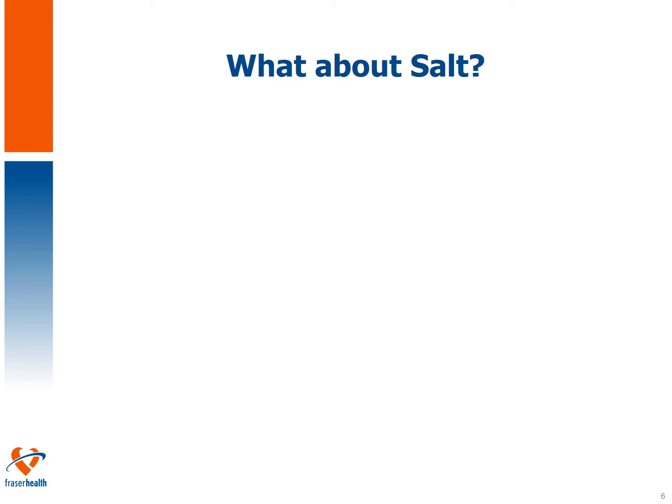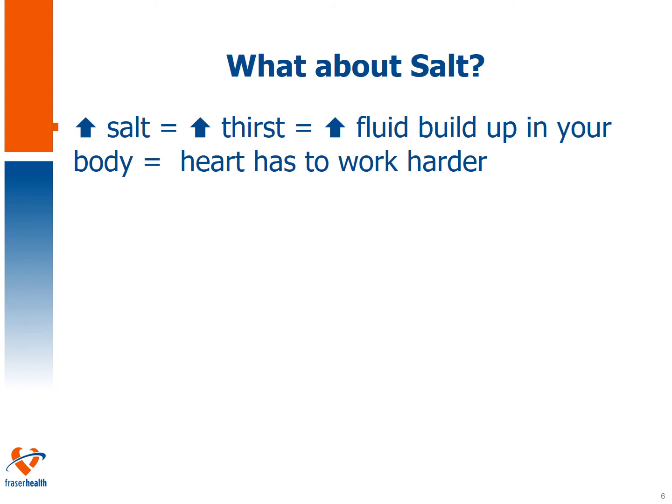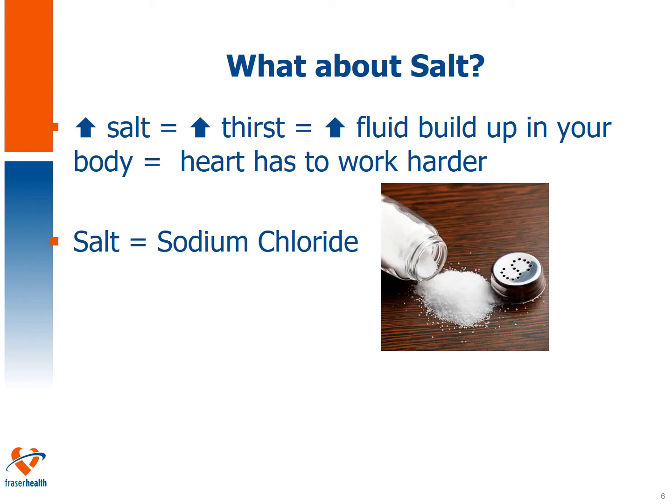So let's get back to salt. When you have too much salt, you get thirsty. You tend to drink more, and this fluid all needs to be pumped around the body. And we know that your pump is having a hard time. Your pump is weak. So it makes sense to do everything we can to prevent your heart having to work harder. The chemical name for salt is sodium chloride, and unfortunately it is in everything.